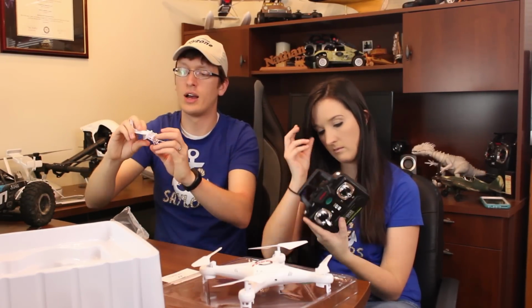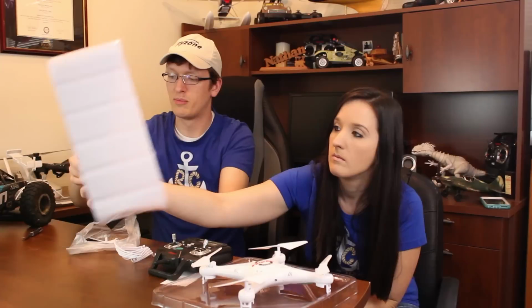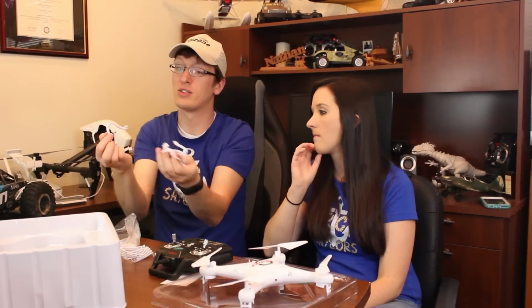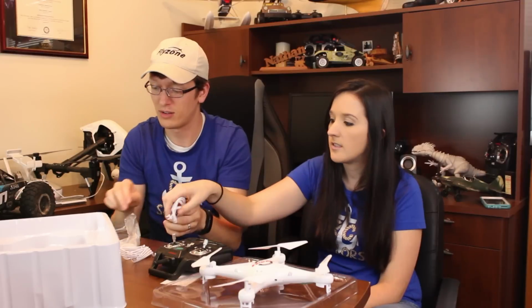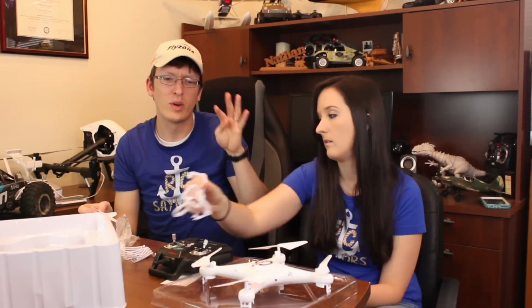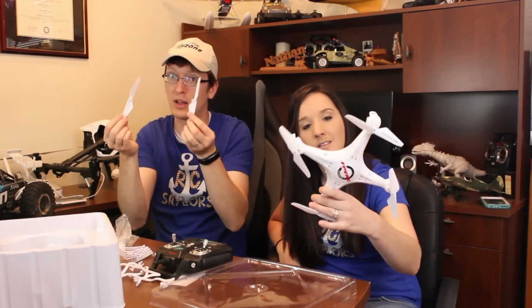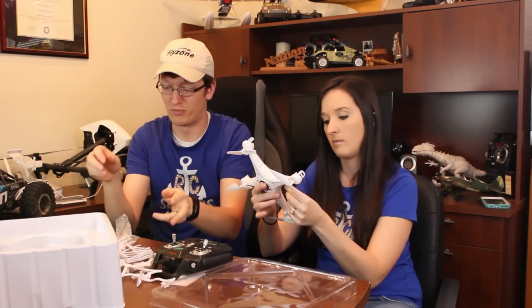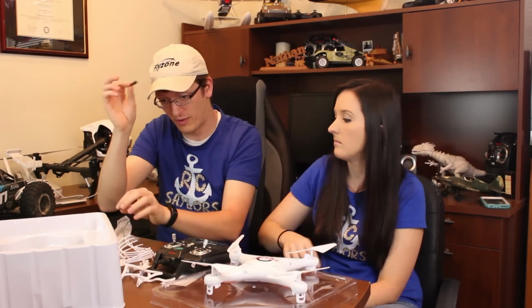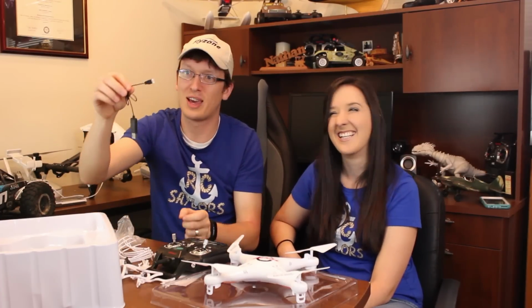Looks like we've got four prop guards. We've got some landing gear. For some reason, they gave us two sets of landing gear, so extra landing gear, but for some reason, only two propellers. There's something wrong with that. Got a screwdriver though, thank goodness for that. And of course the USB charge cable.